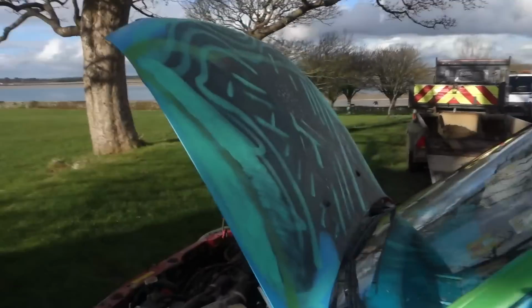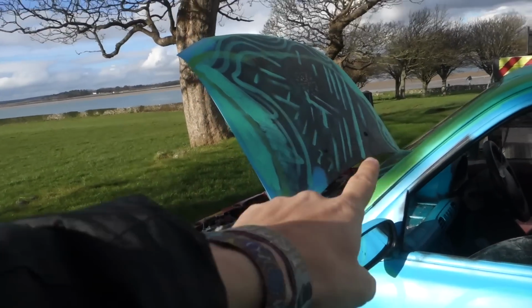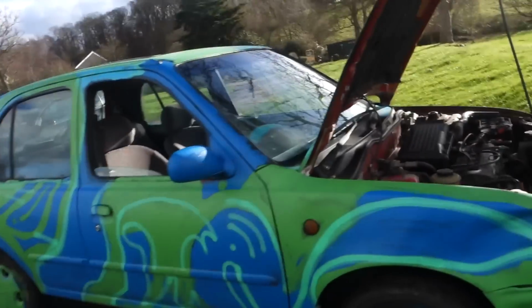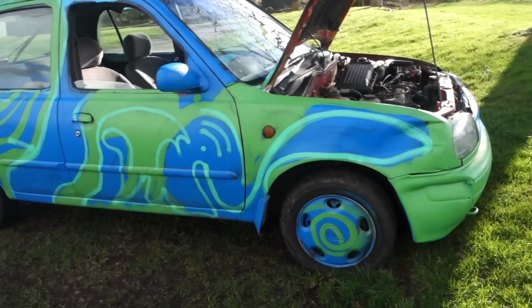Okay. I'm out here. Take a wild guess what I'm doing. Yeah, you guessed it. Painting. When I left my car before I went to America, I didn't finish the front bit. And I want to do some more to this side of it. I'm really happy with how this side came out, so I'm not going to mess with that.